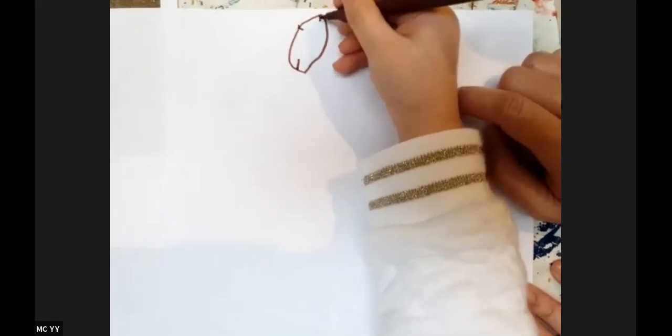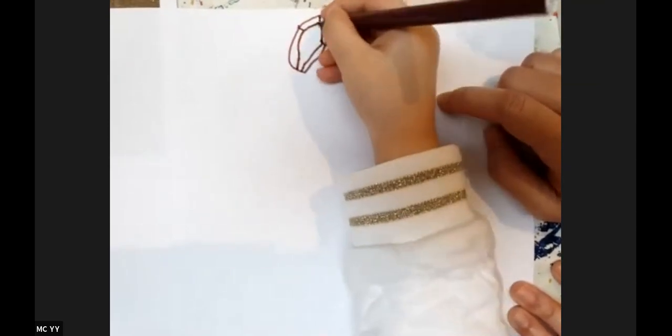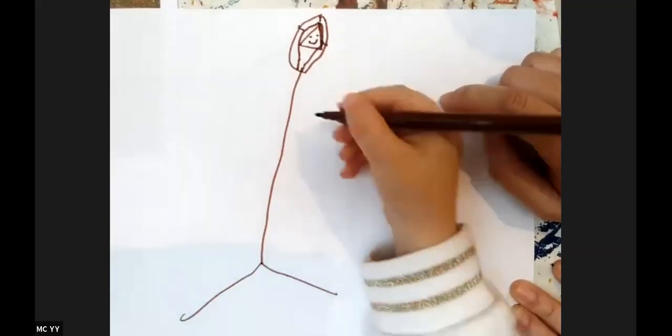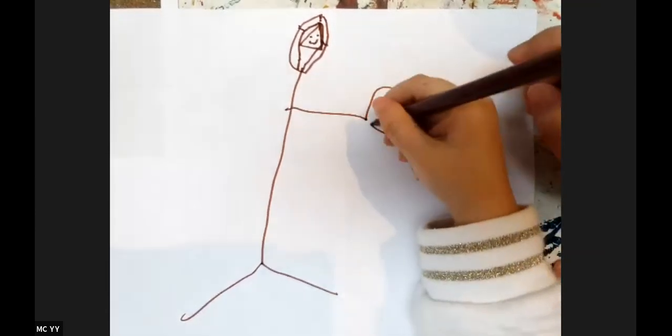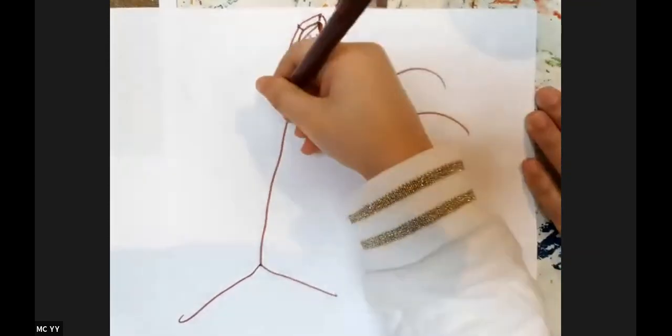Is that her face? Oh, you're trying to do a circle inside and do something inside. Yeah, okay. Okay, so is that the shape of the dress? So this is a body. We need to put some dress on her, Marie. What shape is the dress and what color is the dress?